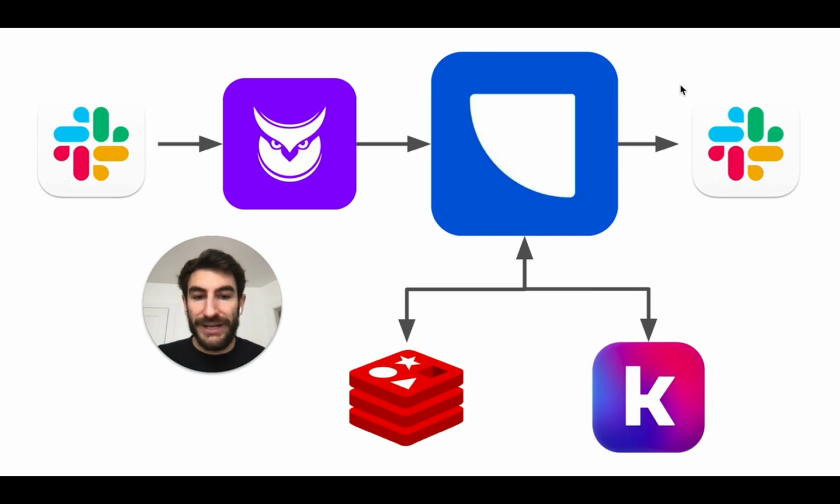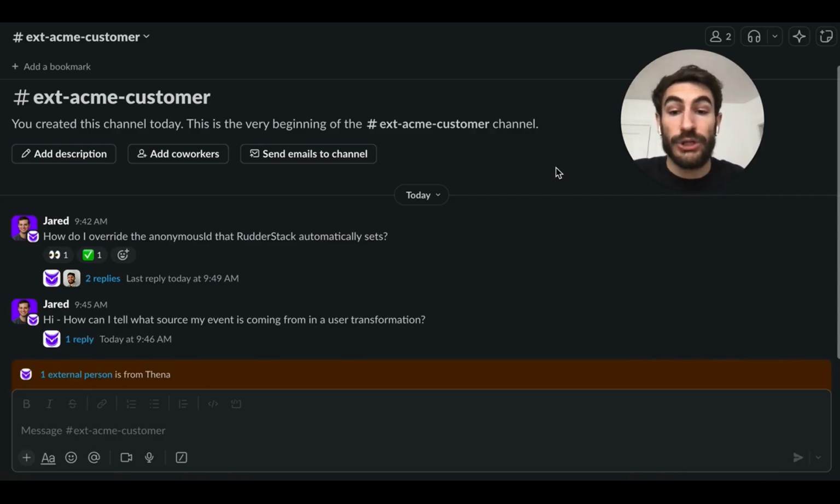Now let's dig deeper and see what this actually looks like in real life. Okay, now we're over in Slack and I want to showcase what this actually looks like in a real demo. You can see here, Jared is asking a couple questions about RudderStack, and we're going to try to get answers to them immediately. You can see in the second question, he's asking about sources and user transformations. In this example, Thena has captured this as a ticket and has sent this question to RudderStack. So let's go over there and check out what that looks like in RudderStack.